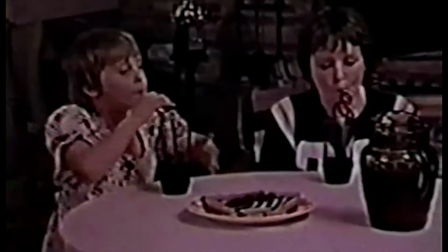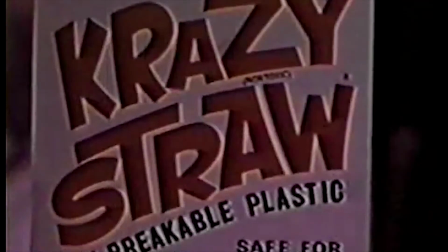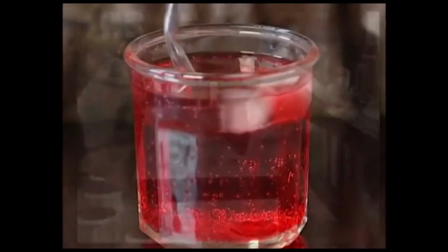Funtime International is the current manufacturer of the Crazy Straw. The original Crazy Straw was a glassblower's mistake. Kids got a hold of the mistake, thinking it was fun to drink out of. The Crazy Straw, of course, was made of plastic when it was brought out to the market.